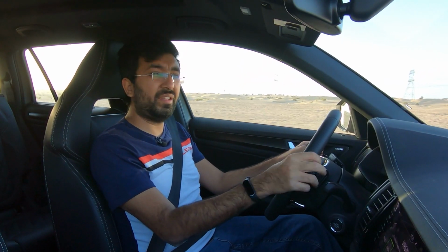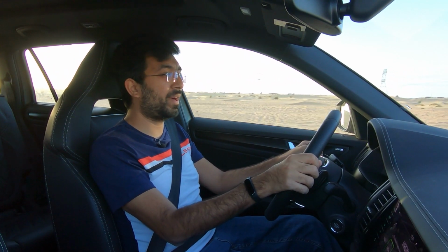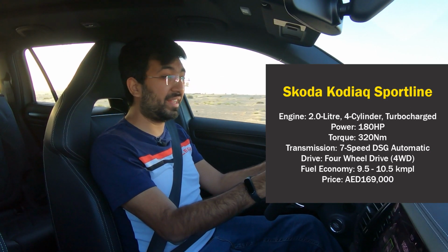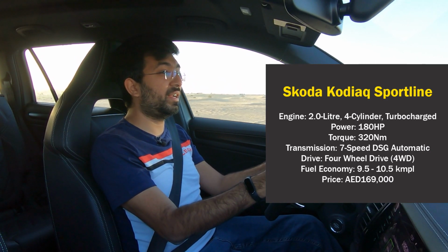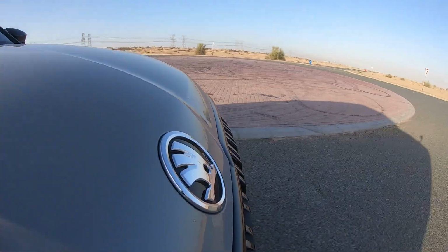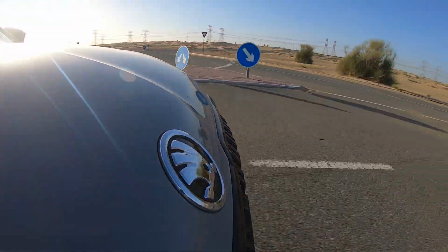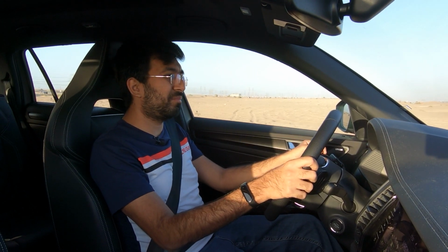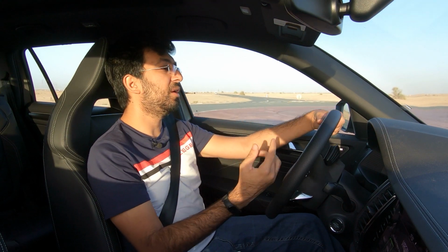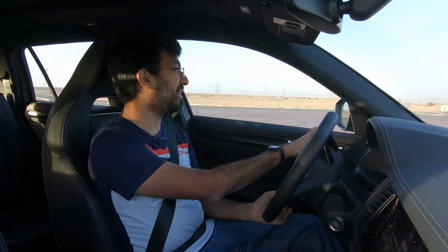Now on the engine front, this 2022 Skoda Kodiaq is powered by a 2-liter 4-cylinder turbocharged petrol engine that produces 180 brake horsepower and 320 Newton meters of torque. And this engine is mated to a 7-speed DSG gearbox, and as I had mentioned before, this is a 4x4. It's not actually a full 4x4, it's a very light 4x4 where you can take it on sand and lighter surfaces where it's not very loose, just a rough surface. That's where you can use the 4x4 features of this Kodiaq.